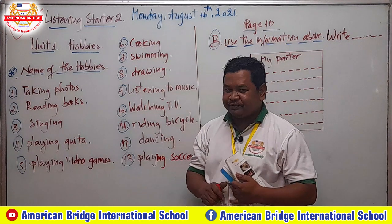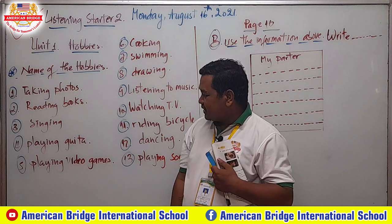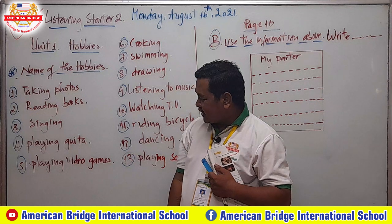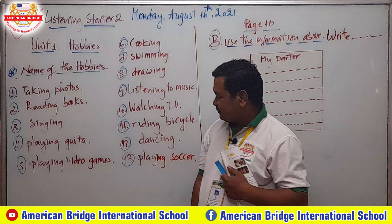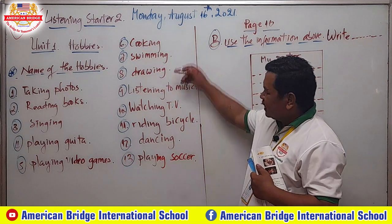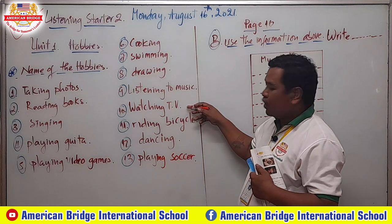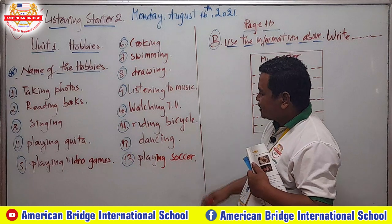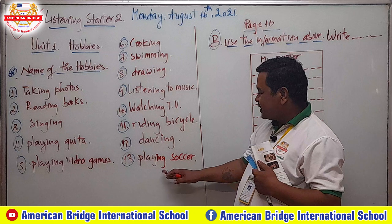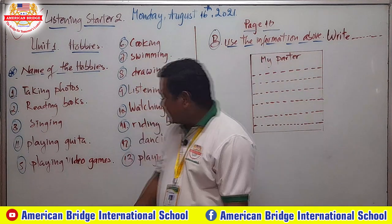Number 1, taking photos. Number 2, reading book. Number 3, singing. Number 4, playing guitar. Number 5, playing video games. Number 6, cooking. Number 7, swimming. Number 8, drawing. Number 9, listening to music. Number 10, watching TV. Number 11, riding bicycle. Number 12, dancing. Number 13, playing soccer.